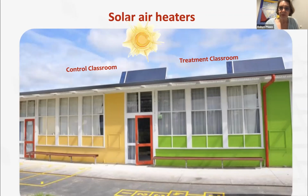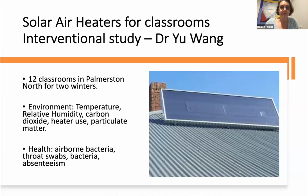This is shown on the roof of the classrooms here. It's a 3 meter by 1 meter panel with perforated backplate. Inside the panel is just a black felt with polycarb on the front and a small PV panel to drive the fan. We had 6 pairs of matching classrooms, one treatment, one a control. The treatment classroom had their solar air heater operational, and the control classroom had theirs disabled, and they switched over each school term. We put these on classrooms in Palmerston North, and we monitored them for 2 winters.